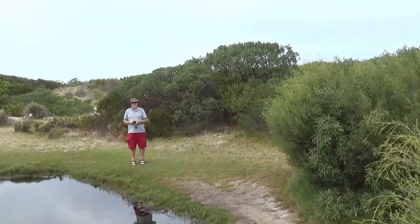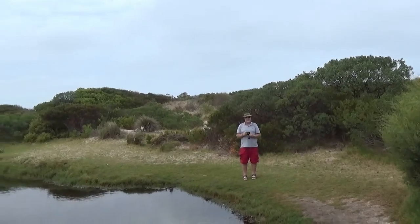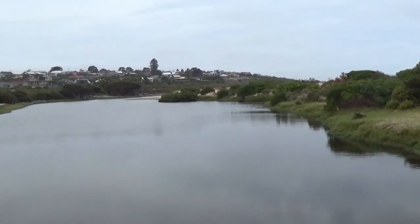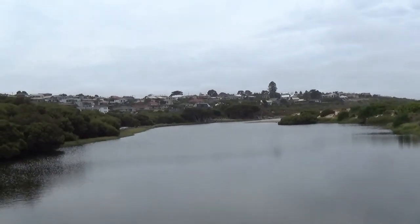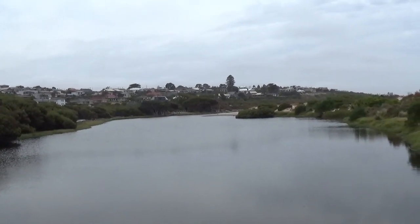This little bit of a sand dune behind Fred goes straight out to the beach. Beautiful area through here. This is, again, the mouth of the river. Just takes a little turn up here and straight out to sea. The train you can hear in the background is the cockle train we went on earlier today.